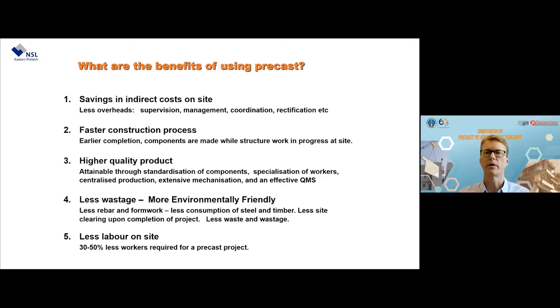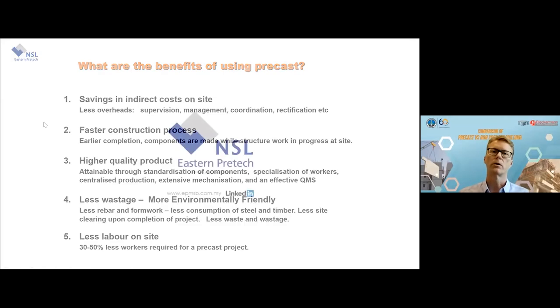So massive saving on skilled labor on site, all the problems related to labor, they are actually shifted to us. We don't have that many workers either. So a significant reduction on manpower and labor. So that in a nutshell is where we are.